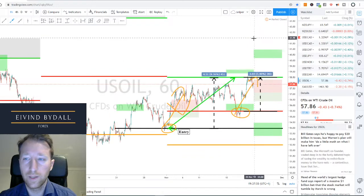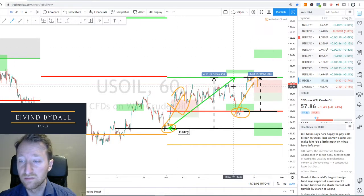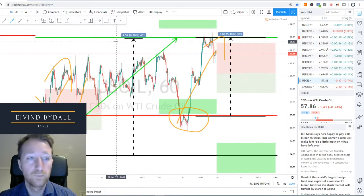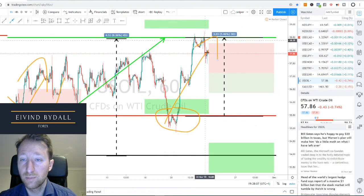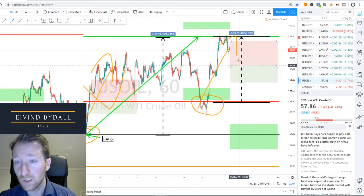For oil, we hit target for the month. This is the monthly target. That is the entry, that's the target, done. Finito finale, what happens now doesn't matter to me anymore. But we can say that that's a double top, lower low, lower high. Can it sell off? Yeah, it can. Totally, it can sell off.